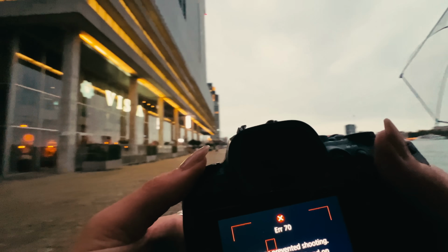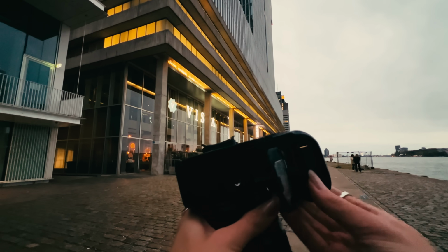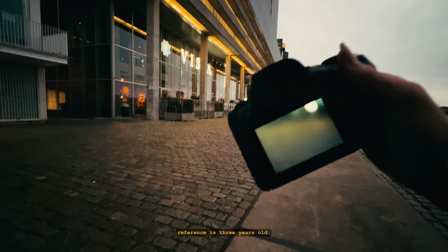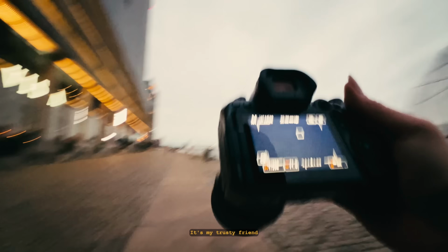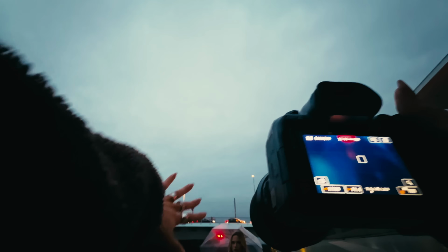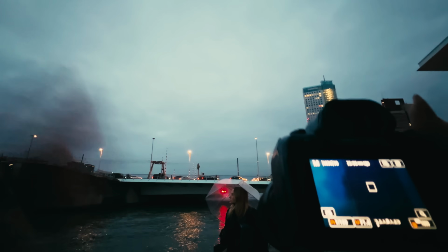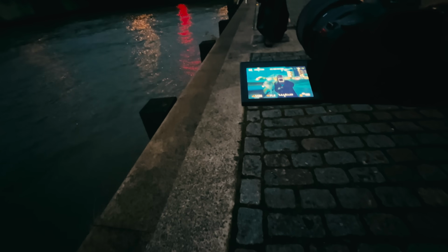Okay, I've got an error. Okay, I've never had this error before. I don't know, I just take out my battery. My camera, for reference, is 3 years old. It's my trusty friend. So for this spot, I try and frame Julia in front of the light. That way the light shines through the umbrella and it gives such a cool effect. It's a tram view.